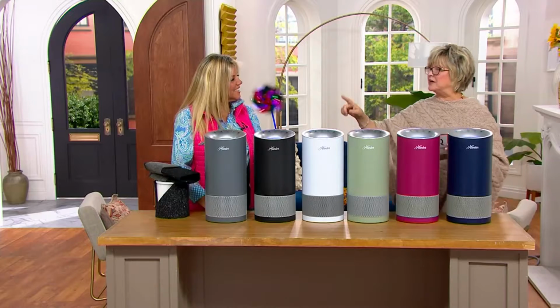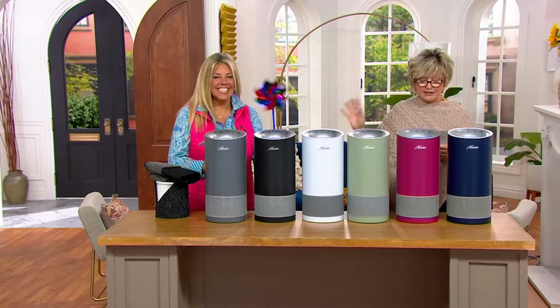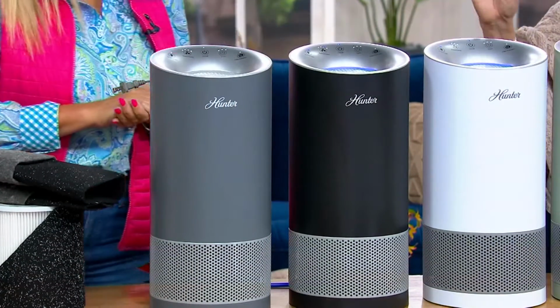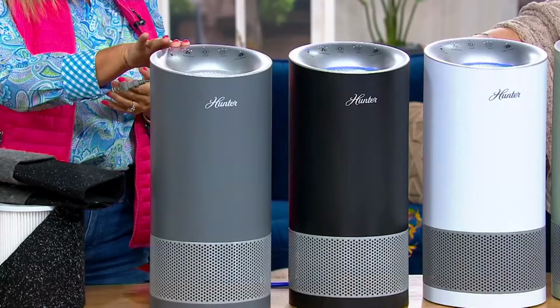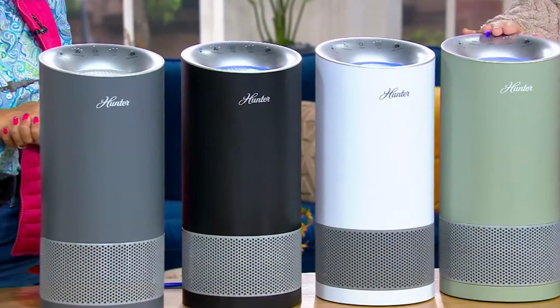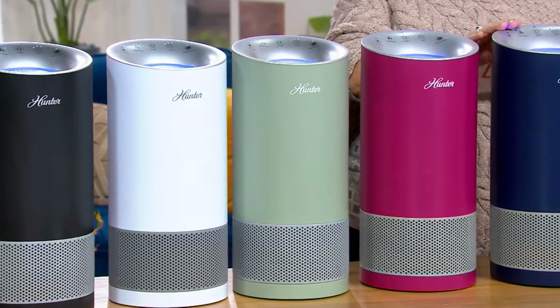Let me just show everybody the, oh, I love that you got a pinwheel, because yes, there's air moving here. But let's show everybody the choices. So we have it for you in the silver. We have the black. Here's your white. This one's called Sage. Here's Merlot. And then this one is blue. It's a very dark blue.